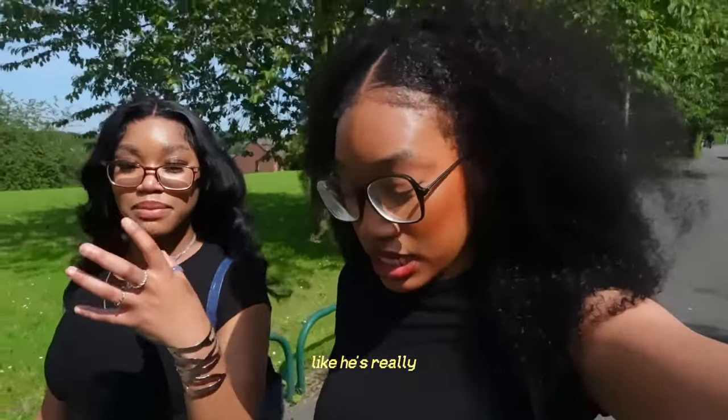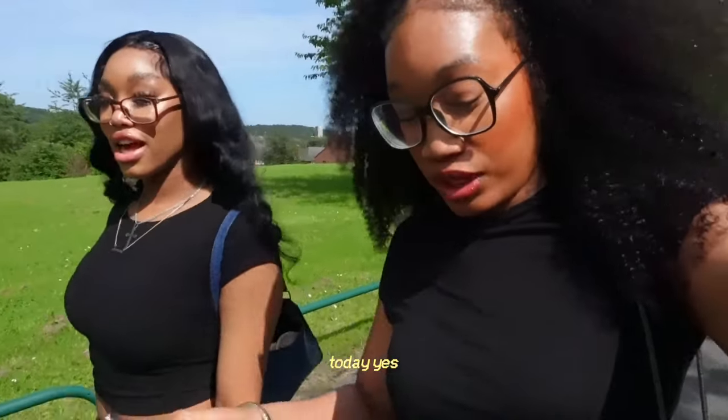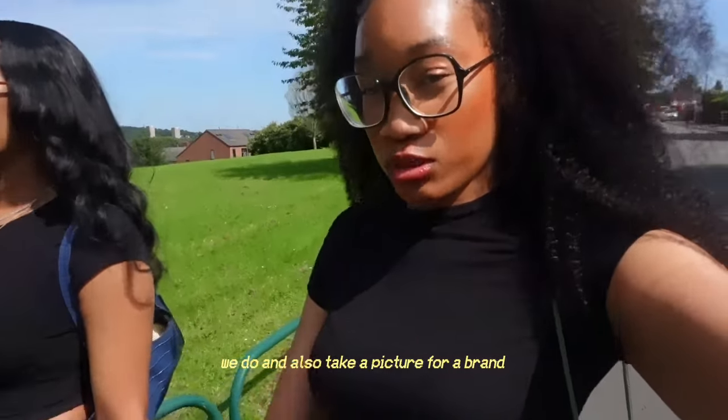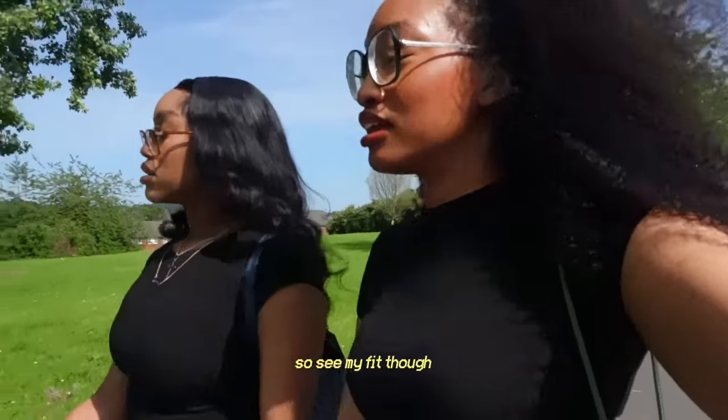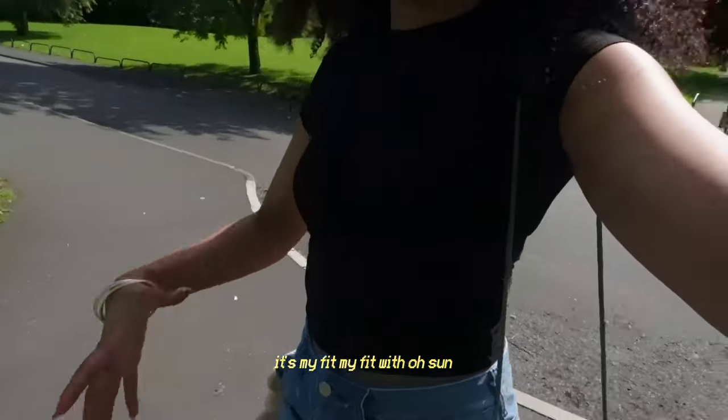The sun is really out today. We decided that we wanted to go off on an adventure today. Yes. We want to venture what is outside. We do. And also take a picture for a brand. So, see my fit though. See my fit with sun.